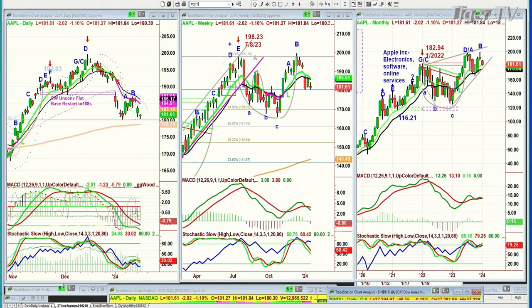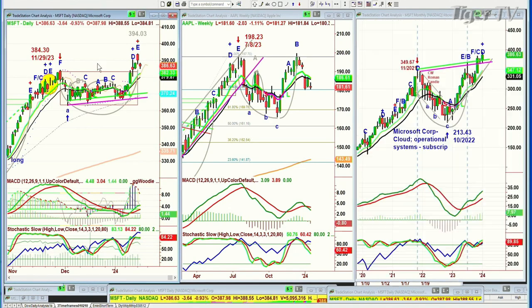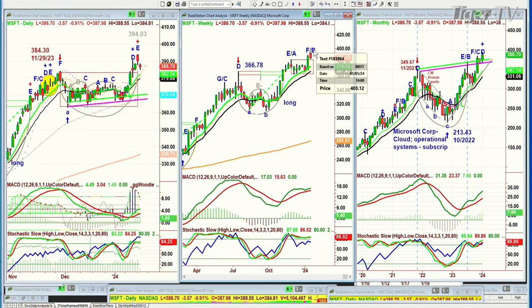Microsoft pulled back and made a fantastic run to... Oh, put it over here. There it is. So Microsoft is pulling back after a new all-time high yesterday at 394.03. It's down 3.5 at 386.60. Yeah, this is very important. And not only that, look, the weekly chart still has all the technicals really very strong. Unbalanced volume, though, is starting to weaken.